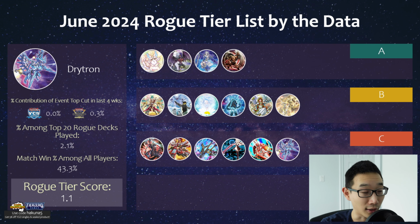And then you have Drytron. This actually did top a regional and a national in the last few weeks, and both of them were not featuring any Voiceless Voice cards or anything, so that's pretty impressive. One was playing the Mayakashi lock, the other was not, just like your typical Vanity's Ruler kind of thing.